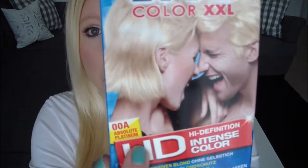The first thing that I bought, which I still don't know whether I want to do or not, is my hair dye. This is the one I use. This is the Schwarzkopf Live Colour XXL in 00A. And it's pretty much one of the lightest ones that they do. And I've used this colour on my hair for years.